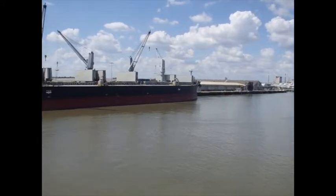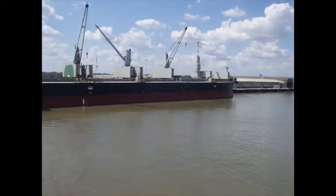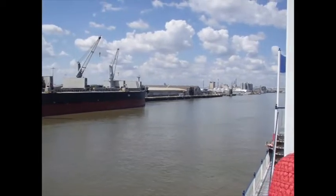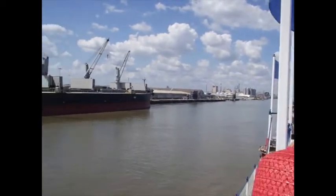Also, folks, one more thing I want to point out upriver at least, and that's those 3 large smokestacks that you see up there. Those are coming out of a massive facility called the International Paper Mill, formerly Union Camp Paper Mill. They have one of the world's largest paper-making machines up there.